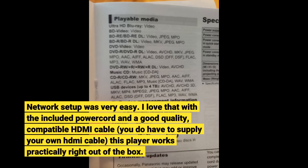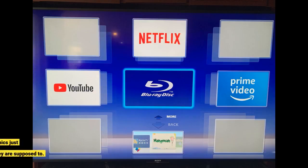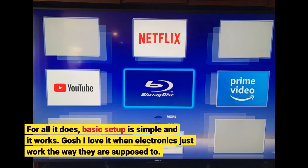I love that with the included power cord and a good quality, compatible HDMI cable, you do have to supply your own HDMI cable, this player works practically right out of the box. For all it does, basic setup is simple and it works.